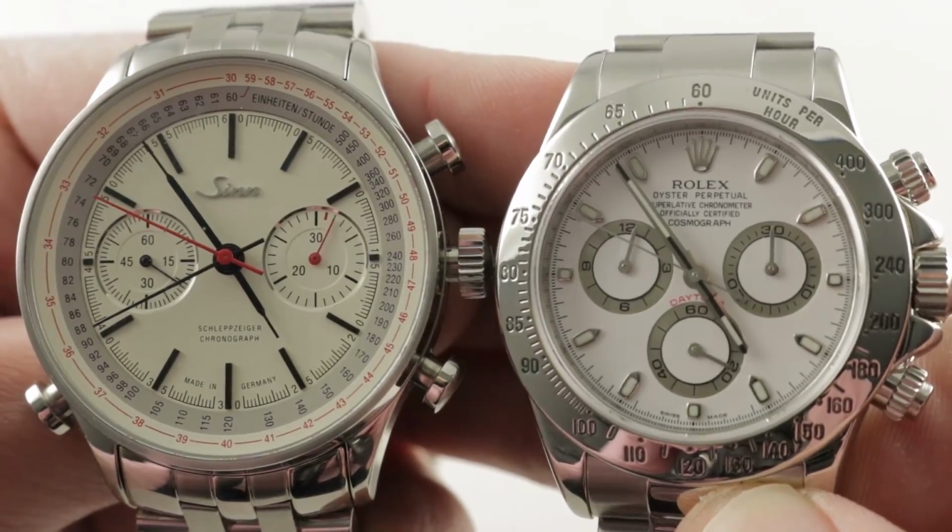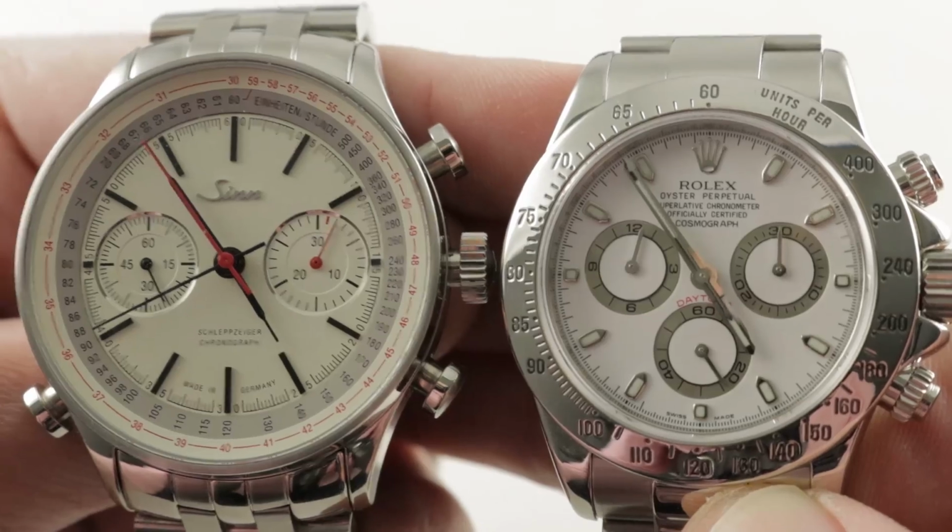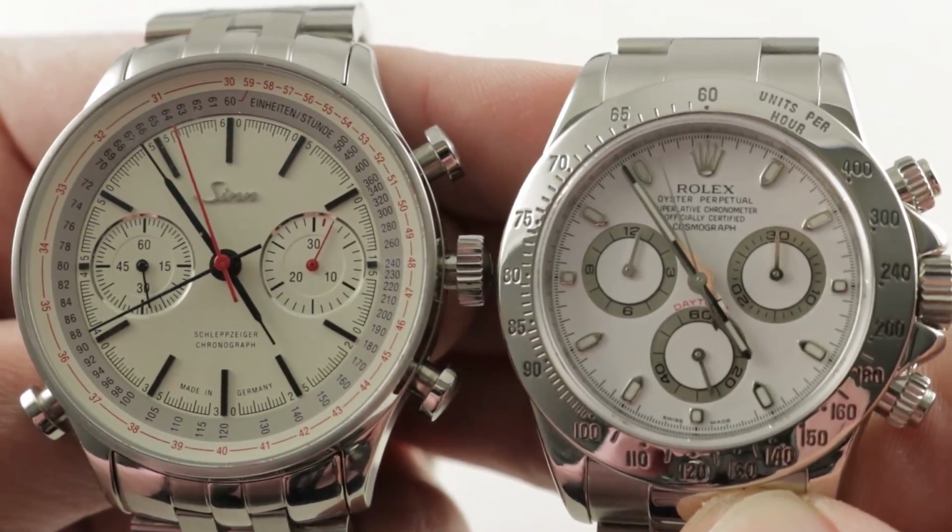Well, they're close in size. They're both 100 meters water resistant. They're both automatic, full bracelet, stainless steel, no-date chronographs. Maybe this is a battle after all.